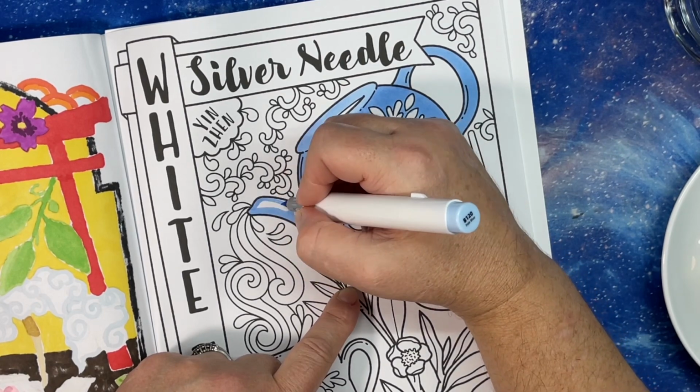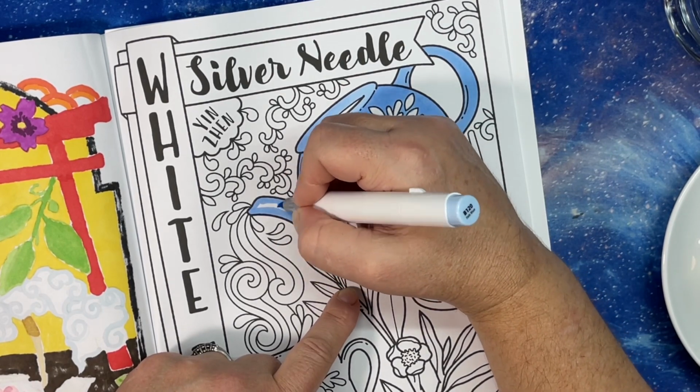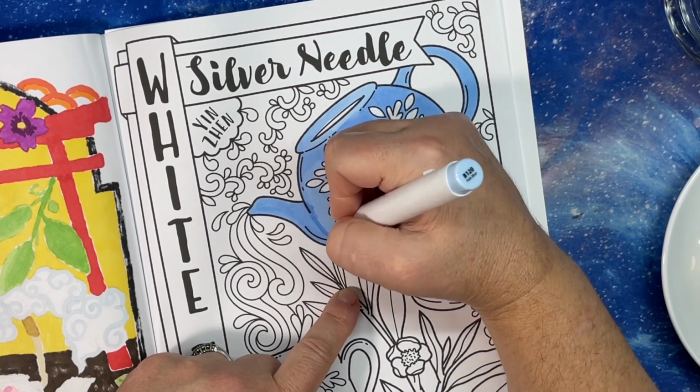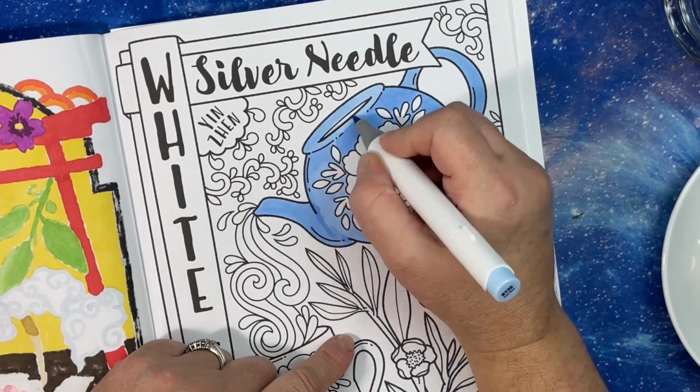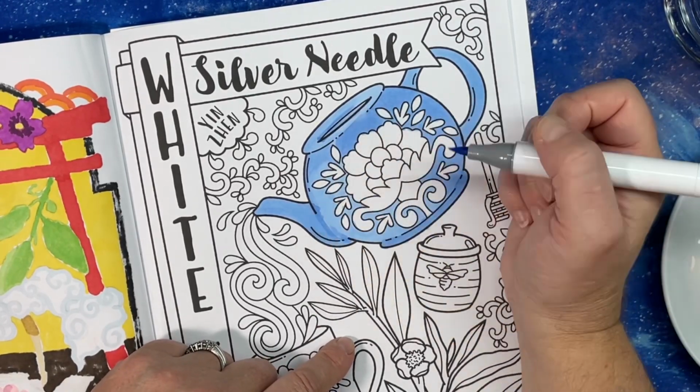And they're hard to find, but I need to look again and see if any new ones have cropped up. Not that I need tea by any means, trust me. I'm gonna make that darker, but we're gonna color it in for now.